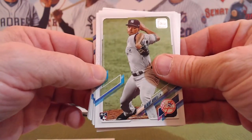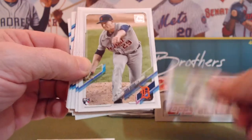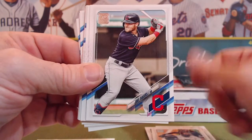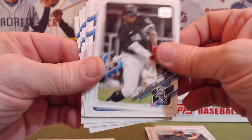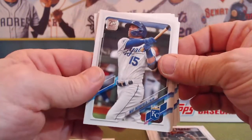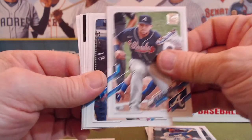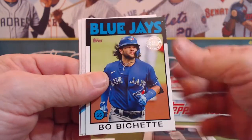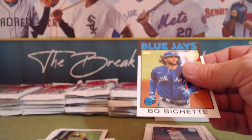All right, up next, Albert Abreu, good one for the Yanks. We've got Tarek Skubal, Jake Bowers, Eloy Jimenez, Whit Merrifield, Austin Riley, Michael Taylor, Joe Urshela. There's a Bo Bichette for the Jays.